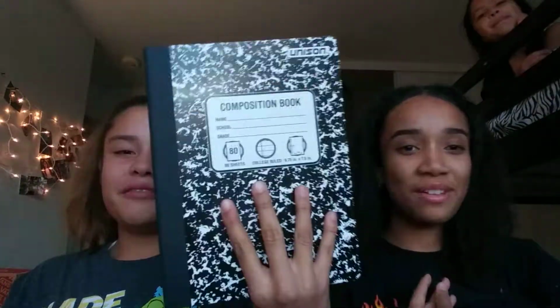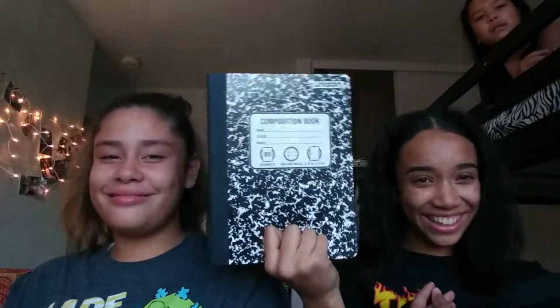So, what I got is this composition book. Oh! Okay, so you guys have this composition book. It's very useful. I don't know if this is college rule. Yeah, it says college rule. But it kind of doesn't.